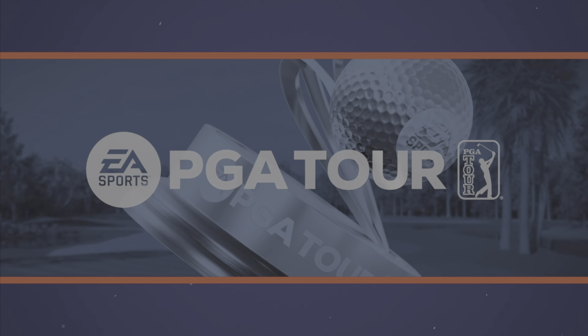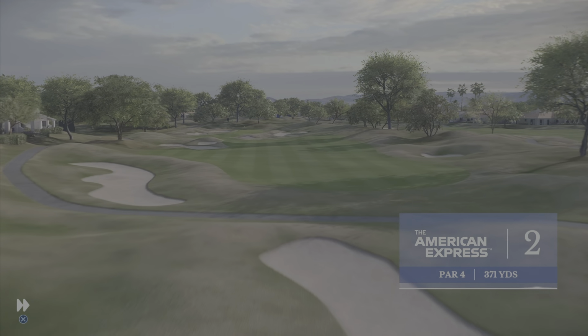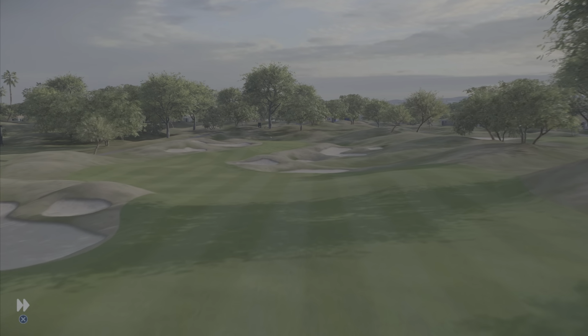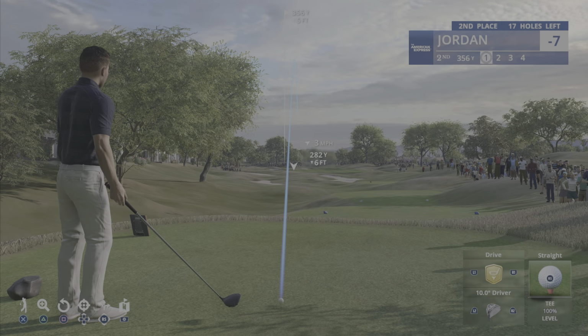This par 4 second is not long. It's only 371 yards. It's all about positioning off the tee and then on this green. You can see how undulating it is. If you get in the wrong spot, you'll have a hard time to putt.